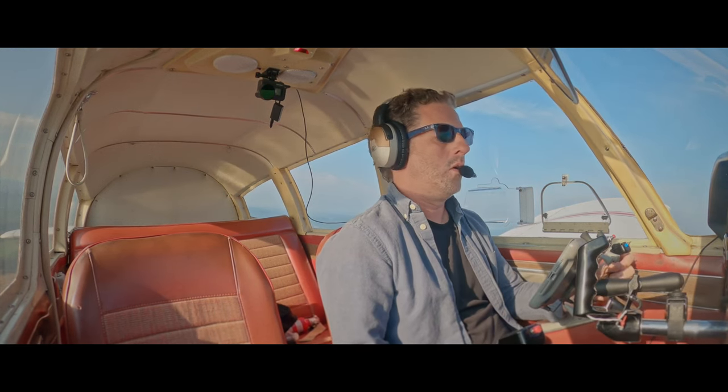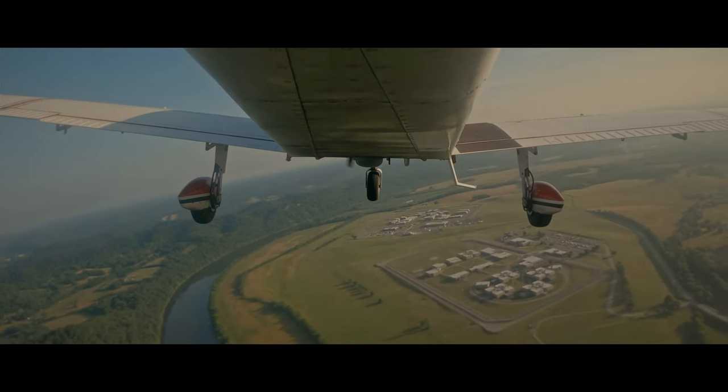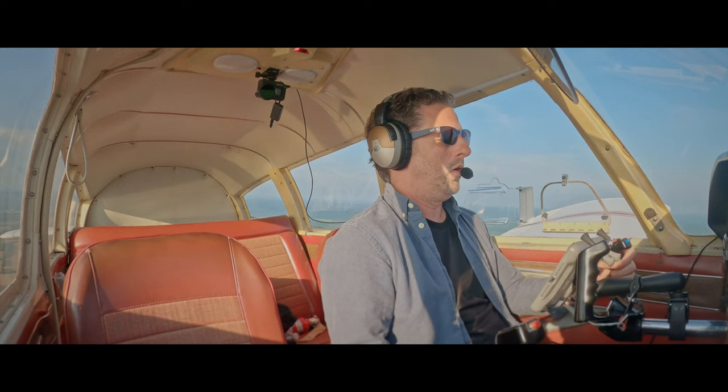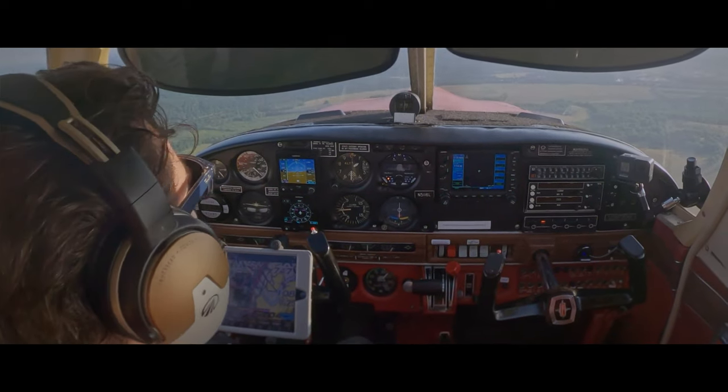November 177 Tango Delta, the Cherokee is about midfield, right downwind to runway 20. Okay, we don't have contact with you. I think we'll just do a 360 and follow. And November 177 Tango Delta, look about your 12 o'clock, about 2 miles in front of you. You should see him now.